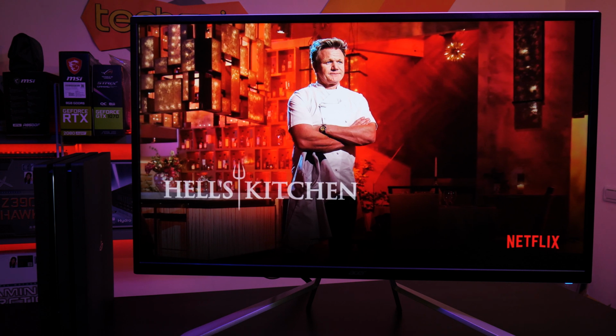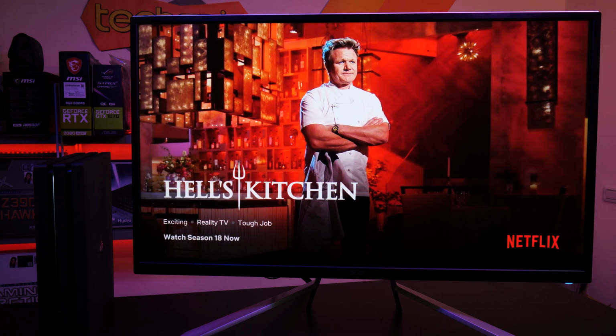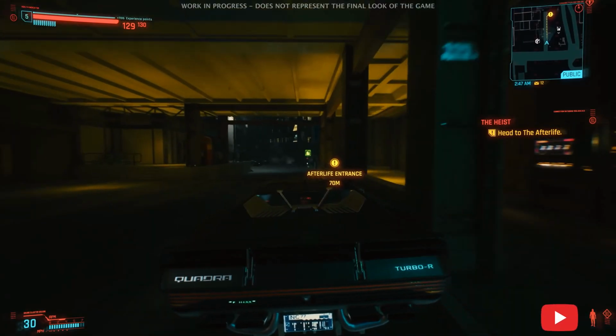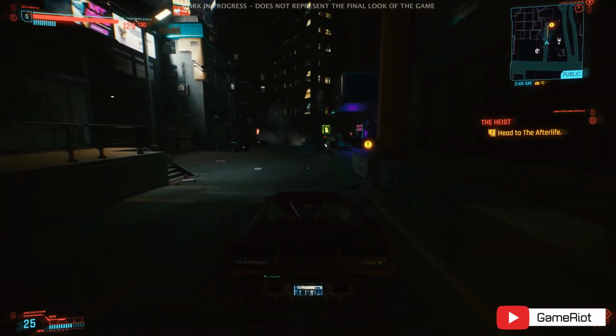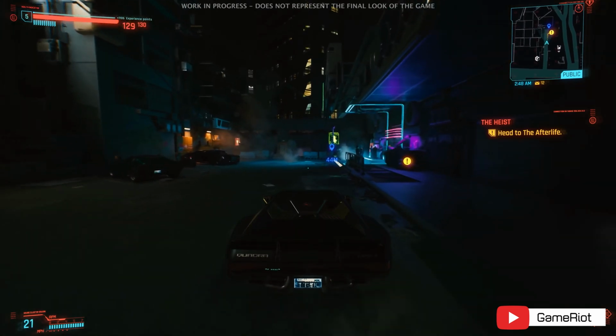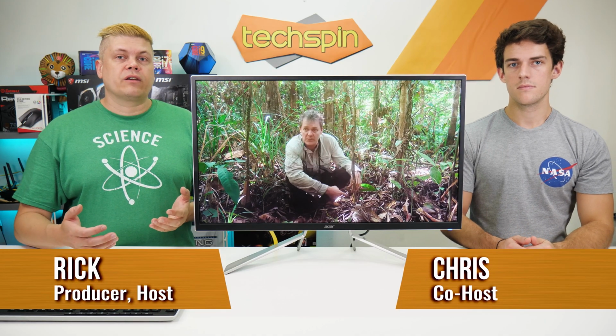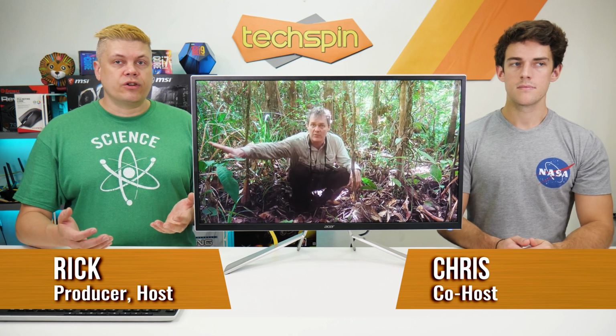It's not that expensive and has some great features for creators, and this vertical alignment or VA panel has great colors and brightness, and at 60 Hz it shines with some PC gaming too. Yeah, like if you're doing action adventure titles like Cyberpunk 2077. If you need 144 Hz, you'd be looking at a 1440p gaming display for shooters.